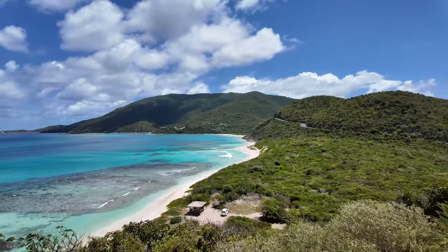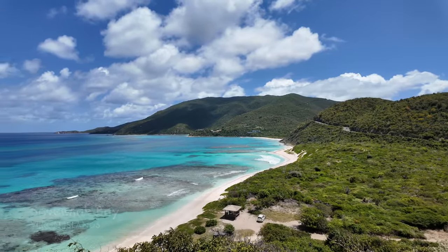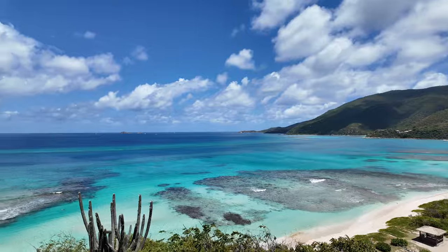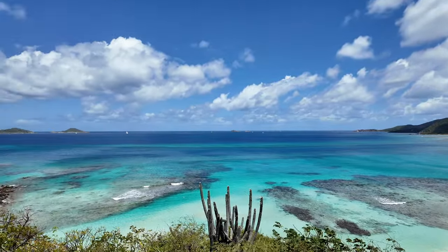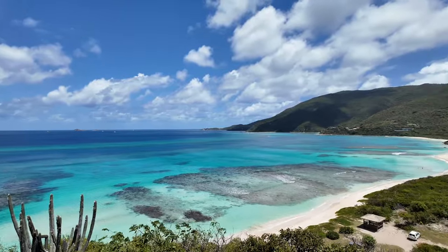So here we are now at Savannah Bay. And that's Pond Bay off in the distance, but look at all those people enjoying that crystal clear blue water there. Wow, spectacular, huh?